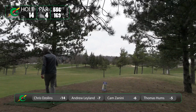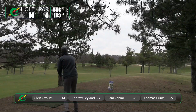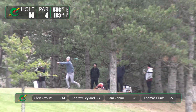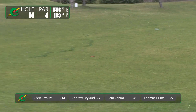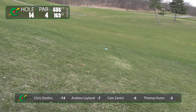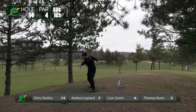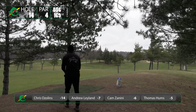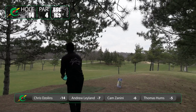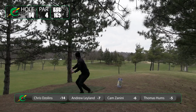That was really far. Like, you can see it out there. Yeah. Wow. He's going to have an easy upshot there for his 3 if he can do it properly. Leyland going kind of flippier and trying to get the disc to flip. Not bad. That's kind of what you would expect. Yeah. That's like normal range for MPO players. Right at the bottom of where it starts to slope back uphill again, that's where you'll see a lot of discs come in.